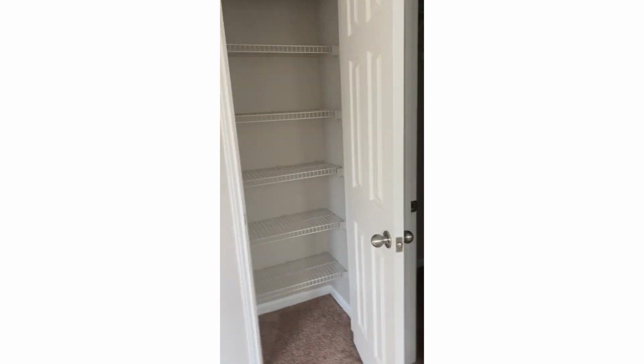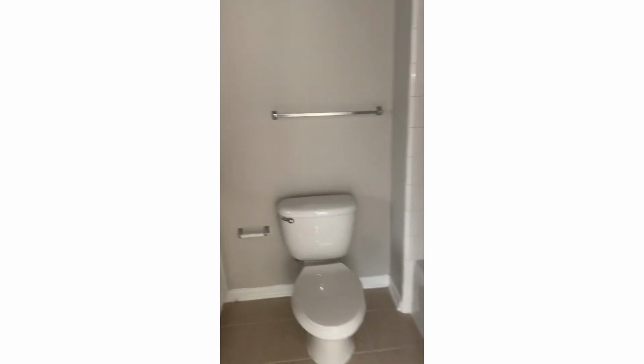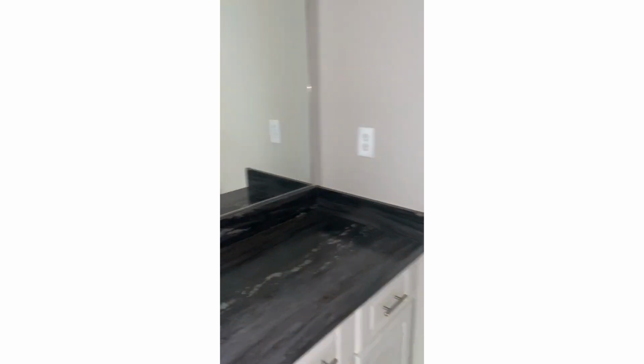My master bedroom, extra closet space or linen closet, master bath. It's cute for a first apartment. Oh, I'm really here, y'all. Now we got them actually moving. I'm hungry though.